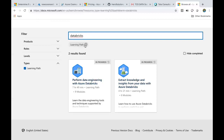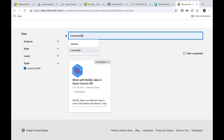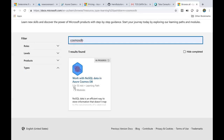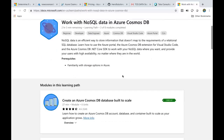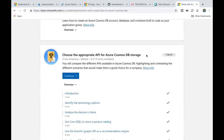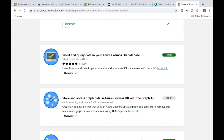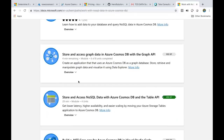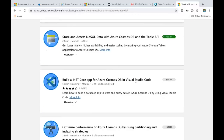So this is a place where, and the point why I'm putting this out is, if you have observed this, this is a sandbox model, which means that, let me just show you that. I'll just click on this Cosmos DB, right? It is showing me a learning path here. Work with NoSQL on Azure Cosmos DB. Click on this, go down. So it will tell you how to create an account, how to define which API to use at what time, and how to query and insert the data. It will show you how to work with graph DBs, how to work with table DBs. It will tell you how to create an app and then expose it to your Cosmos DB, with Visual Studio Code.